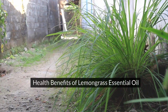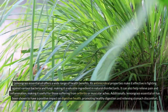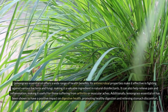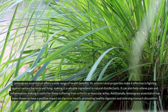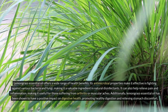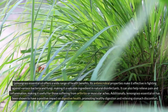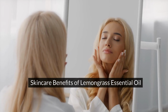Health benefits of lemongrass essential oil. Lemongrass essential oil offers a wide range of health benefits. Its antimicrobial properties make it effective in fighting against various bacteria and fungi, making it a valuable ingredient in natural disinfectants. It can also help relieve pain and inflammation, making it useful for those suffering from arthritis or muscular aches. Additionally, lemongrass essential oil has been shown to have a positive impact on digestive health, promoting healthy digestion and relieving stomach discomfort.